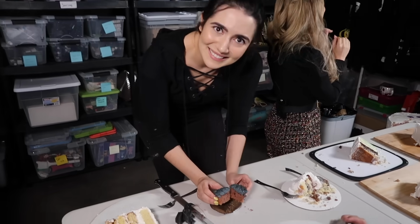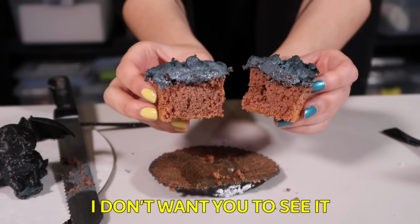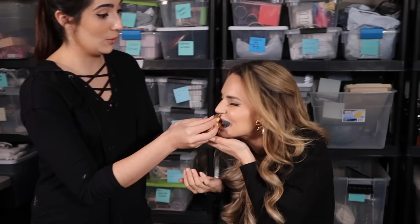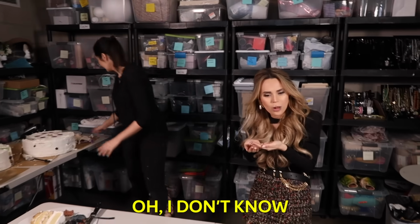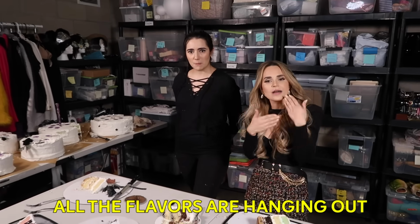Now, Ro actually doesn't know that it's a franken flavor. All right, Ro, can I feed this to you? I don't want you to see it. Okay, I'm closing my eyes. So let's see if she can give us an unbiased taste. What does it taste like? I don't know. It's really mild, nice. I can't put a finger on it. All the flavors are hanging out.